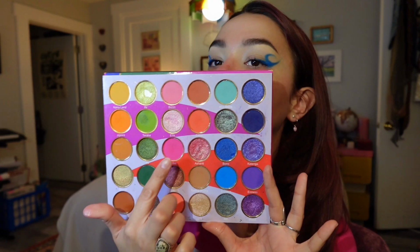Should I do it now? No. I'm just trying to think about what I want to do now. That looks so good and I almost don't want to mess it up. Now I have a bright pink and a purple to add in. Keep it kind of simple.